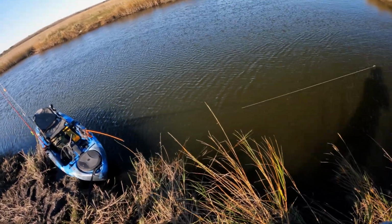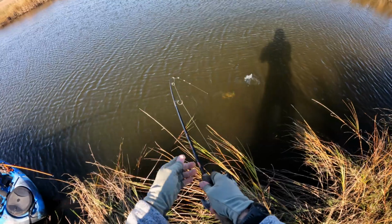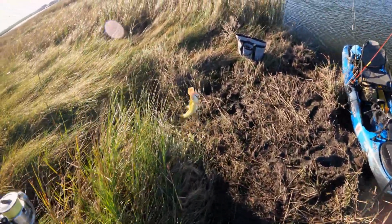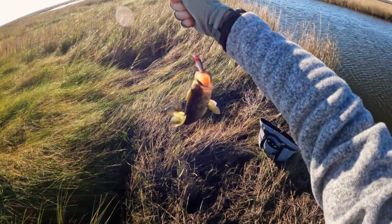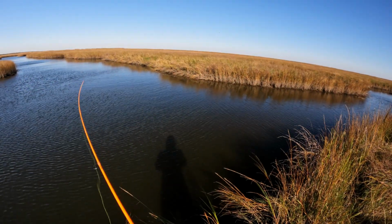That's a fish. All right. Another bass. Let's see if we can land them. Oh, we did. That's 5 bass. Got one right on. That's my 3rd cast, I think, with that jerk bait. Let's see.